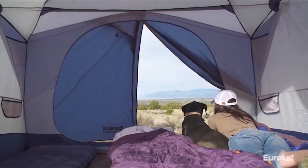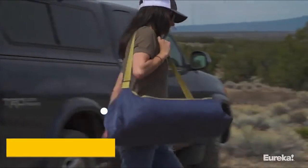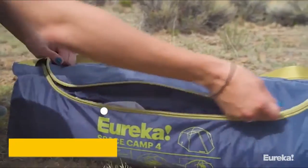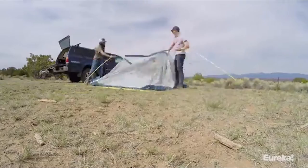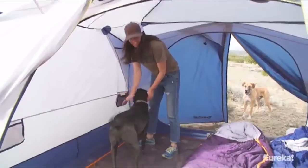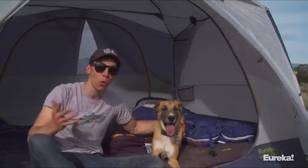This thing is awesome, and it's perfect for a long weekend of camping with family and friends. The Space Camp comes in both a 4- and a 6-person model. I've got the 4-person model set up right here. The 4-person model has 60 square feet of living space and a peak height of 68 inches. But the really cool thing here is there's just as much headroom in the corners too.